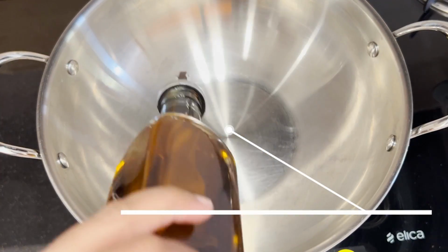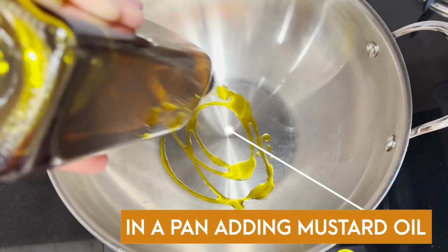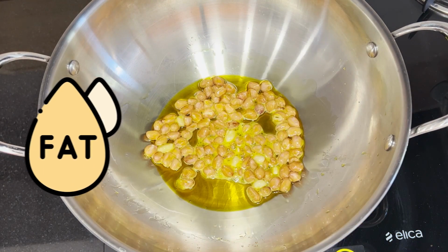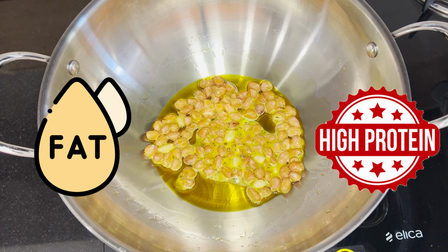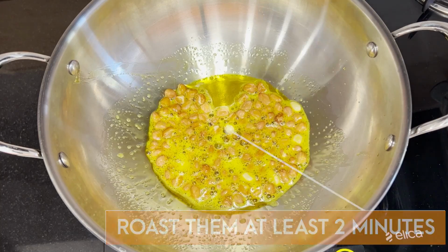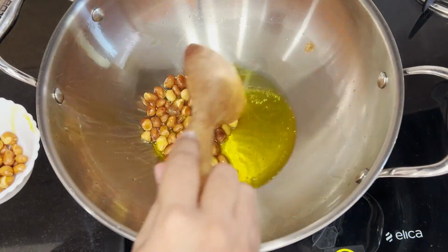So in a pan, I'm taking some mustard oil here, allowing it to heat some time. At the same time, I'll be adding lots of peanuts into it. Good amount of fats and at the same time very high in protein as well. Roast them well for at least 2 minutes. When the color changes to golden brown, just take it out and keep it aside.